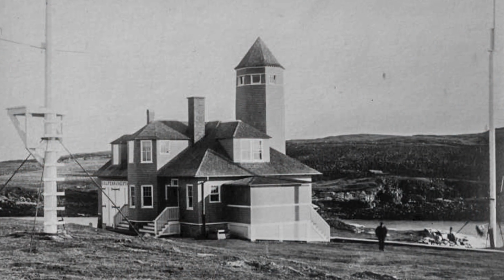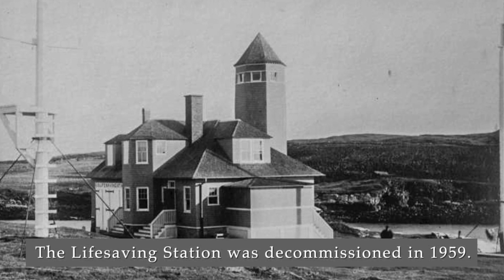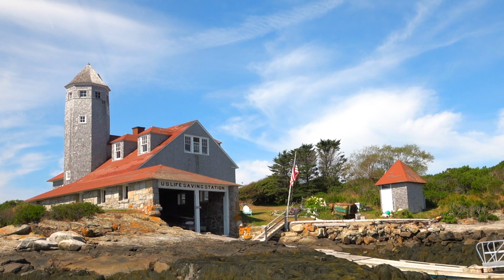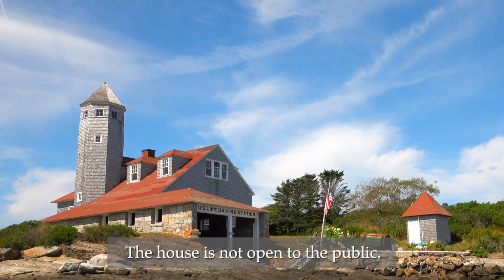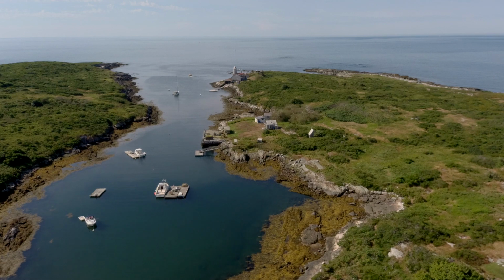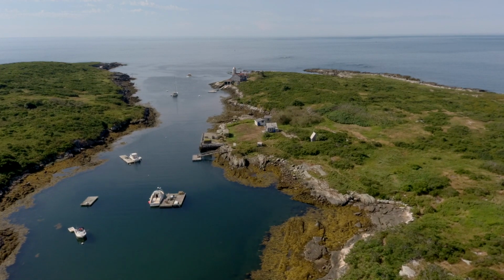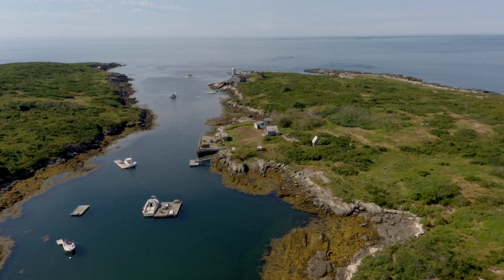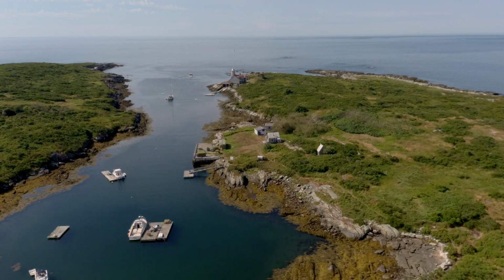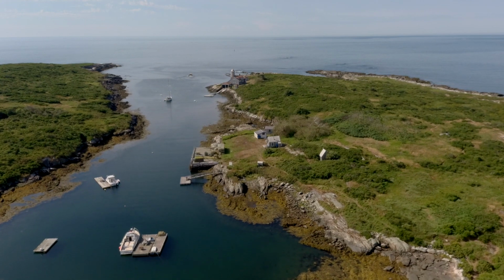The island is 210 acres. The only private part of the island is the Coast Guard station, the life-saving station. That's privately owned, it's a private summer home, but the people who own that home are very accommodating to the land trust. But the only way to get to the island is by boat, and it's a private boat or private boat charter. There are no tour boats that come out here to the island. So it's a pretty peaceful place to visit most days.